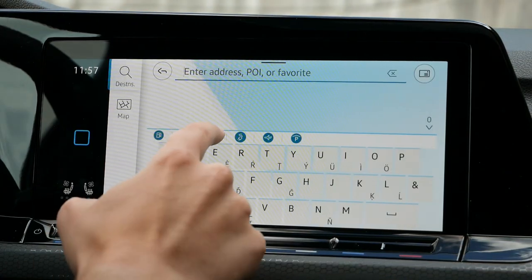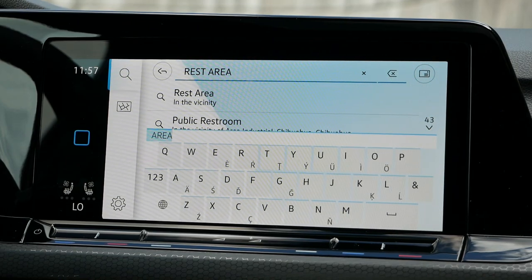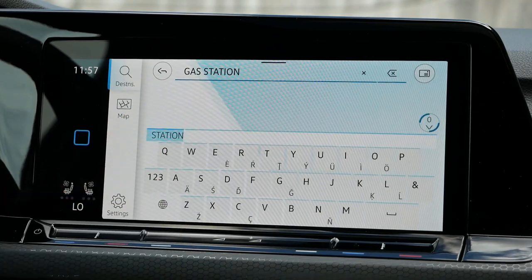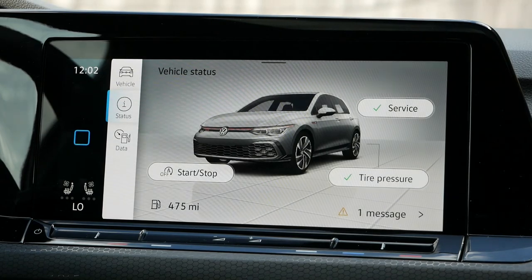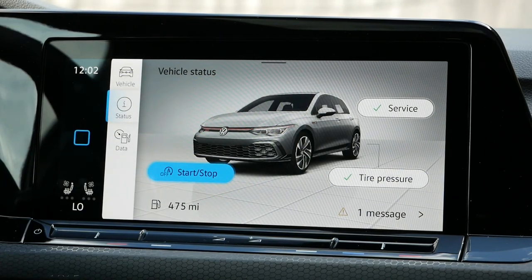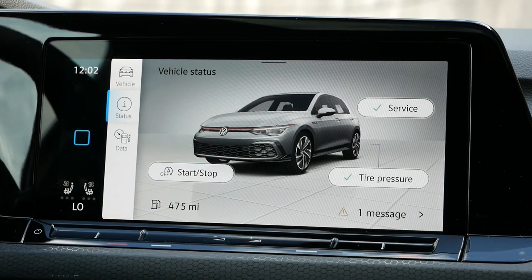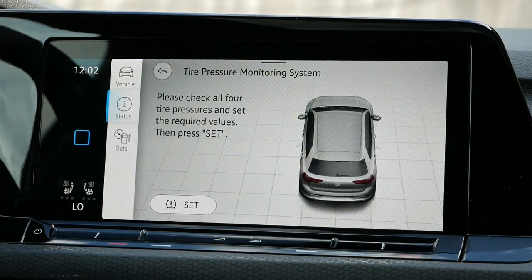As with most navigation systems, you can quickly find points of interest, such as gas stations and rest areas, but this can be done through voice commands rather than manually typing on the touchscreen. As we saw with the Mk7, this head unit will be home to the vehicle settings, but unlike in the past, there's some additional tabs that make their way to this menu, including the start-stop function, which used to be placed next to the shift knob.